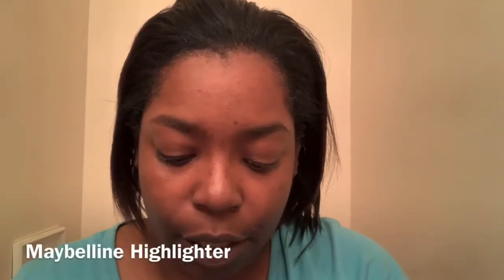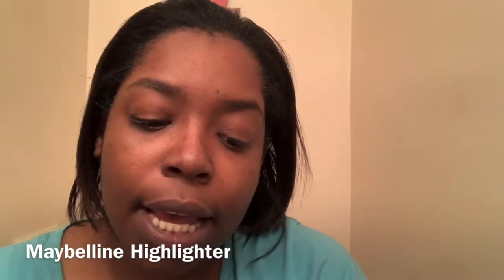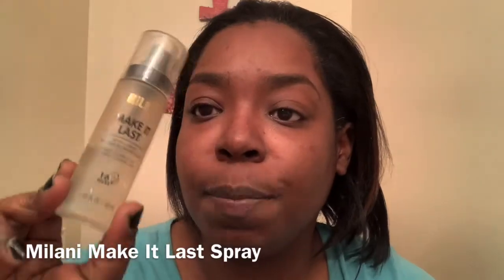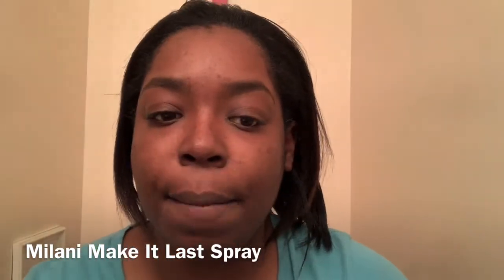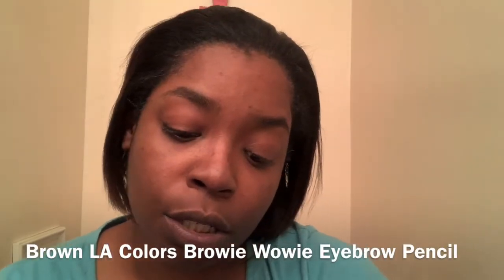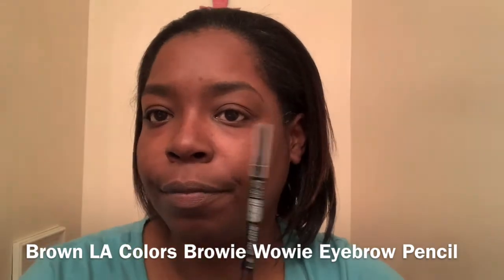Oh, wait, and there's more. Maybelline New York's Master Chrome by Face Studio. It's a metallic highlighter. The setting and perfecting loose powder is translucent. I'm gonna be using this Milani Make It Last to make it all stay. And I'm also gonna be using the LA Colors Browie Wowie Brow Pencil for my brows.